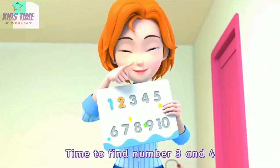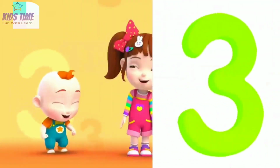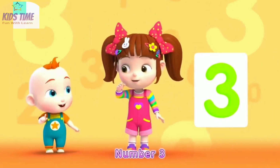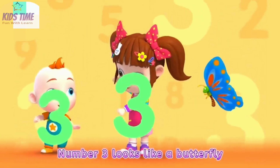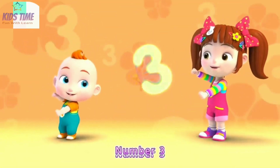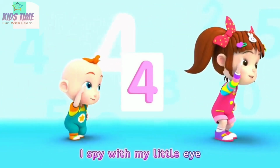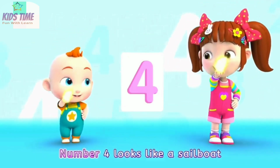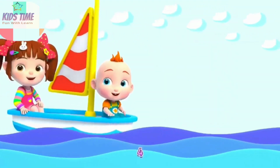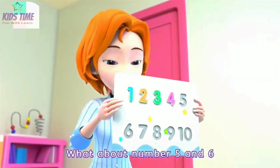Time to find number three and four. I spy with my little eye number three. Three! Number three looks like a butterfly. Number three. Number five and six.